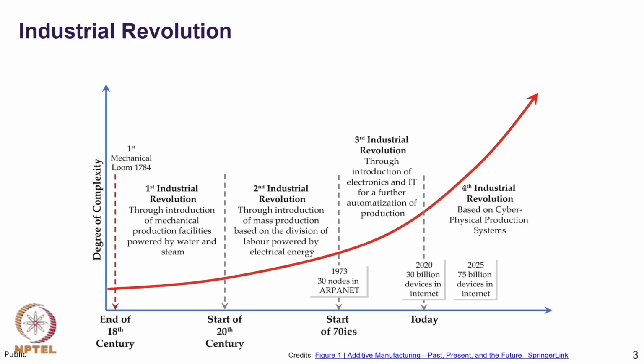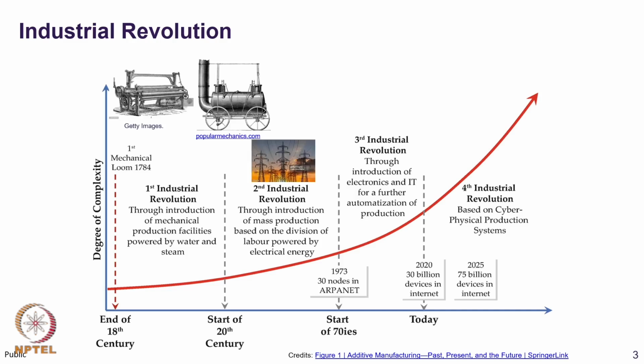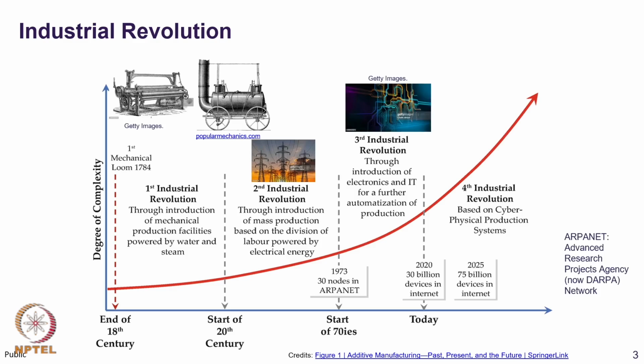We learnt about industrial revolutions. There have been 4 industrial revolutions. We are going through the 4th one right now. We learnt how various technologies have driven various industrial revolutions, and how additive manufacturing is driving industrial revolution 4.